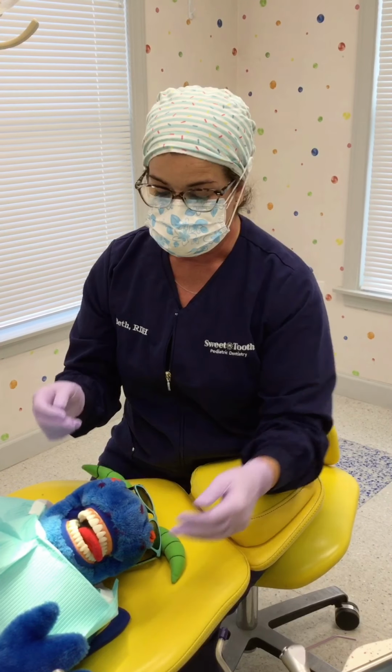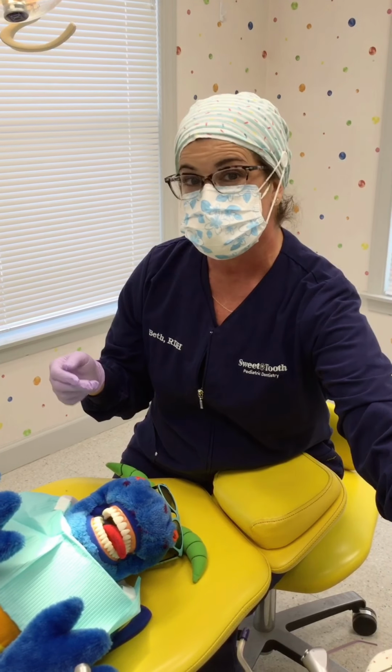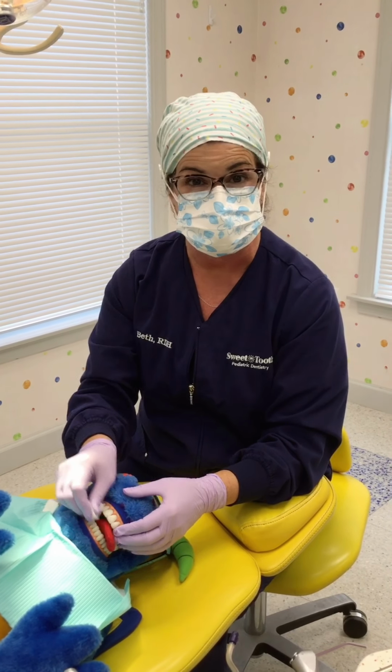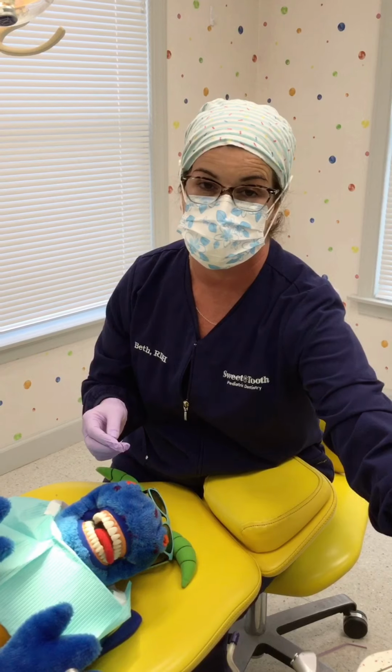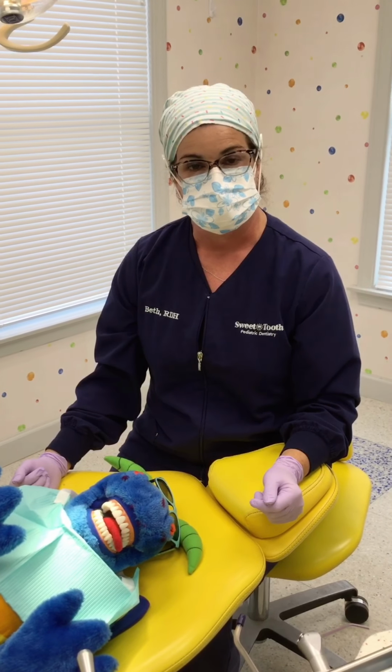A lot of the fun parts at the very end, our friends always like to pick out stickers, but you get to take home a new toothbrush, you get to take home some toothpaste and some goodies and all kinds of things to keep your teeth strong and healthy at home. But these are the kind of things we wanted to be able to show you about what you would see when you come to the dentist.